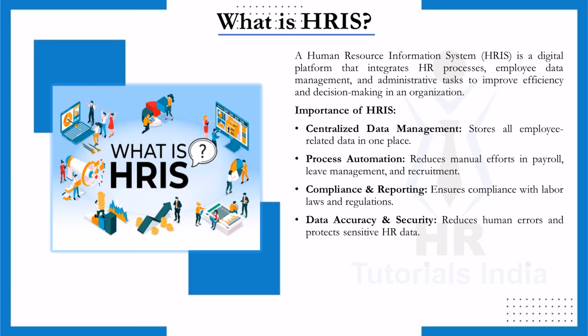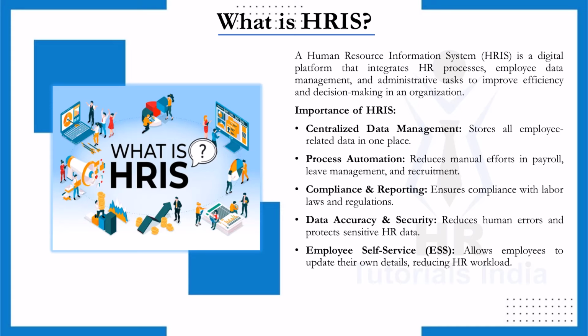Employee self-service. HR teams receive hundreds of requests from employees to update personal details, download salary slips, or check leave balances. Now, with HRIS, employees can update their own information, check payslips, request leaves, and track attendance through the Employee Self-Service Portal, reducing HR workload.